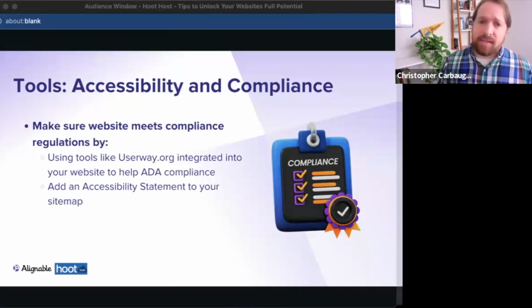What that tool does is it helps anyone with a visual, hearing, mobility, or developmental disability be able to engage with your website. Not only is this really important from both a social and legal responsibility standpoint, but why turn away business? We want everyone to be able to engage with our website.